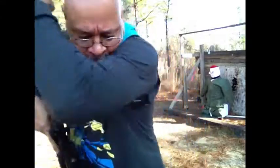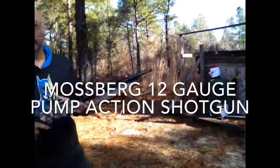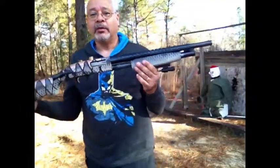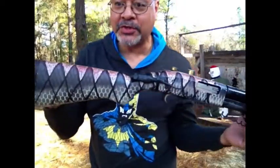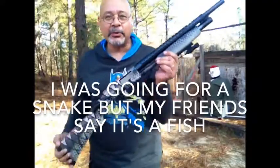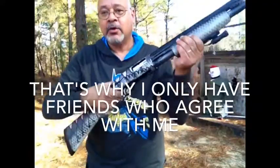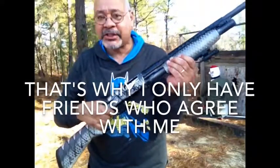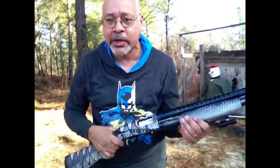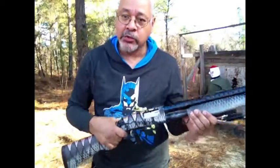Let's try a shotgun. Here, a typical defensive shotgun. Well, this one isn't all that typical. As you can see, I painted it up to make it look kind of tactical. I figure a lot of people think that if it's a bad guy coming to your house in the middle of the night, you just gotta take it and rack that action, and that'll scare him away. Wrong. The best thing to do is don't give away your position. You don't know how many people are out there in that living room when you walk out there.